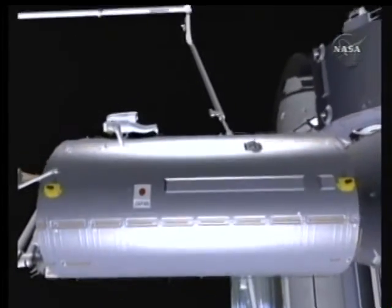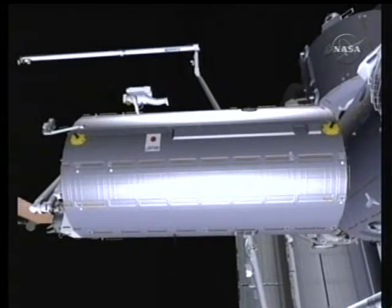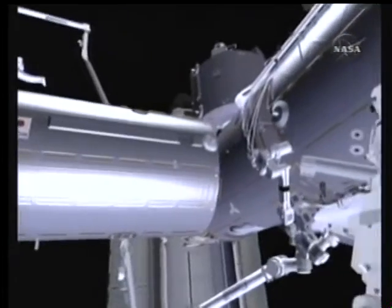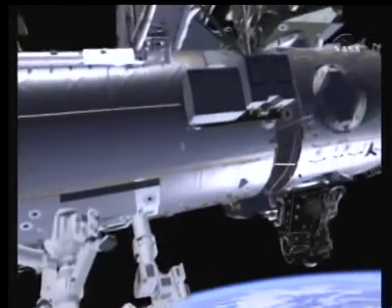The last task on the JPM is to install trunnion covers. The trunnions are these metal posts that help attach the module in the payload bay. On orbit, they form a heat sink, so we install these covers to help prevent any concerns of condensation inside the vehicle.